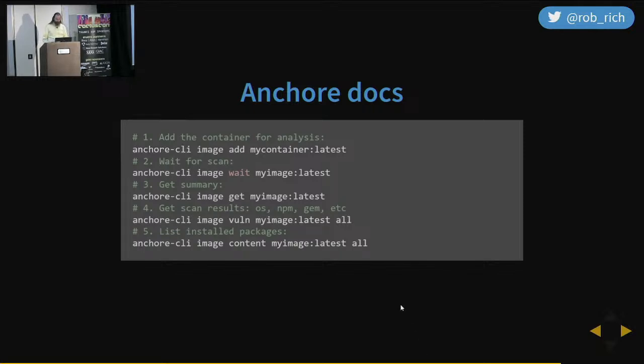We could also ask for the vulnerability list rather than just the entire list. And in that vulnerability list, we can also pass in the types of things that we want. The OS, NPM, gem, etc. In this case, I chose to pass in all. So it'll give me all of the vulnerabilities that it knows about all of the packages that I have installed. All of the packages at my current version that are installed. And then finally, I could just grab the list of installed software.